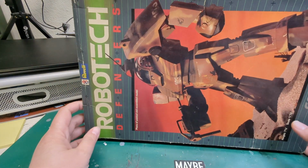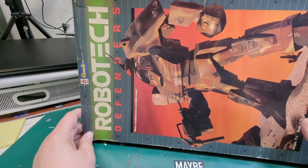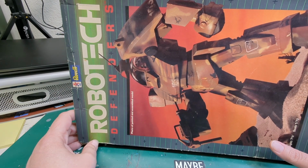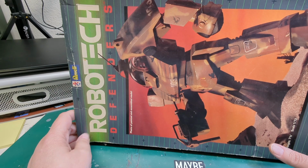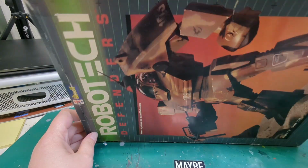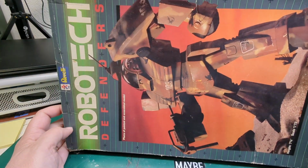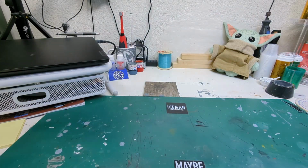Whoops! Oh, here we go. Oh, yes. I spotted this and said, Mr. BG! Just like that, too, let me tell you. Mr. BG loves Robotech, and this is a pretty cool vintage kit. The box, again, is a little worse for wear, but it should be pretty fun and a pretty cool find. You just don't see these every day, so awesome.